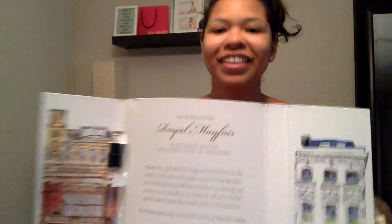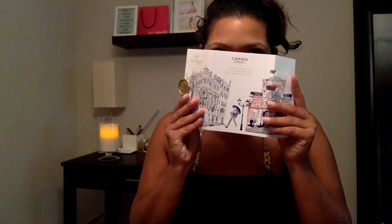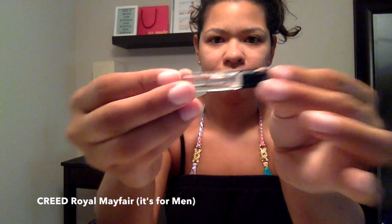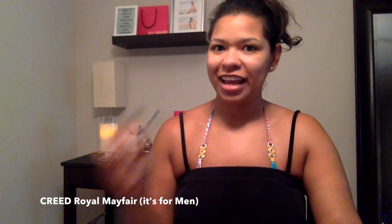Isn't that beautiful? It's gorgeous. A Vaulted Icon is reborn. Look at that. So this must be a fragrance that they stopped carrying and brought it back. Oh my God, you guys. That smells really nice. And I think it's for women. I'll have to research and find out if this fragrance is for women. Royal Mayfair by Creed. Go check it out.